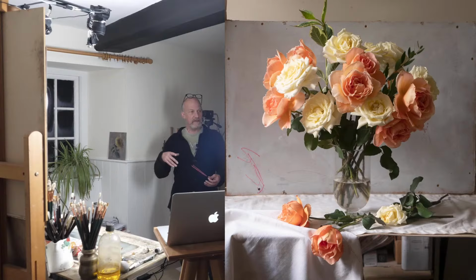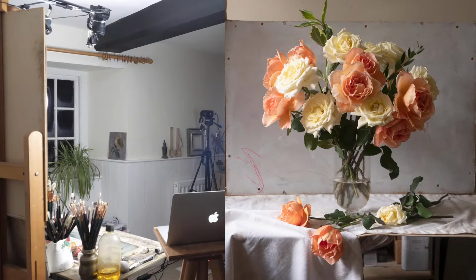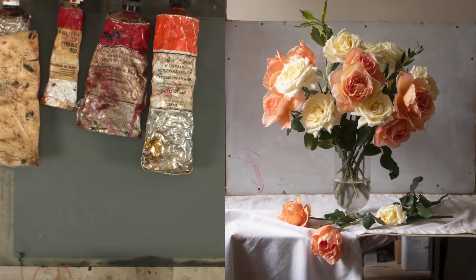The tricky thing about these particular roses, which you can see on the other side of the screen, is the orange ones, because in the lights the chroma is still quite high. In the lightest parts of those orange roses, the chroma is still quite high, but the value is very high as well. So I'm going to switch over onto the palette and start experimenting with some mixes so I can hopefully start to understand, or at least evolve, a way that I can deal with this.